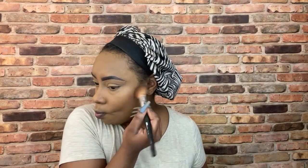So to add some warmth back into my face, I'm going to go in with my AOA Studio Finish Press Powder in Chestnut. And I'm going to use this to contour. I'm going to use a contour brush like this one. And I'm doing upward motions because we want our face to look lifted. Your girl got a big forehead, so we're going to shape that up real quick, at the bottom here.